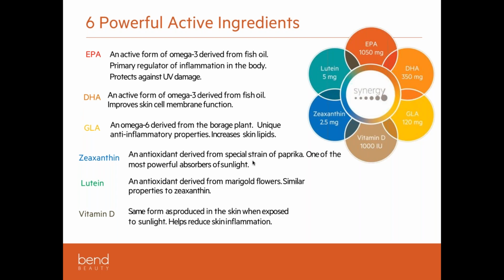Think of it if you were to eat a really healthy meal. Every piece of food that you put in your body has different vitamins, minerals, nutrients, and different organs will kind of suck up and use these ingredients. Well, those 5 that I just spoke about are very, very skin specific. And with our combination and the synergy of them, they are therapeutic for the skin.